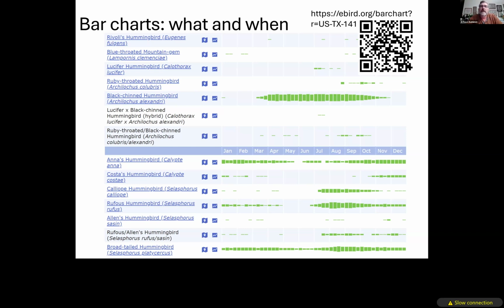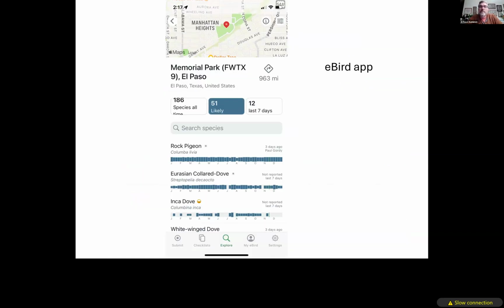That was from the eBird website. The eBird app now has a similar version. This is through their Explore function, which you can see the little button down at the bottom here. And it has a bar chart as well, but now it can be broken down by location, a little bit more detailed. So this is Memorial Park, and it's the 51 likely species and how likely you are to see them. If you go to Memorial Park, you're pretty likely to see a pigeon. They're all over. You're likely to see a collared dove. You're less likely to see an Inca dove. So that's how you can interpret some of those.